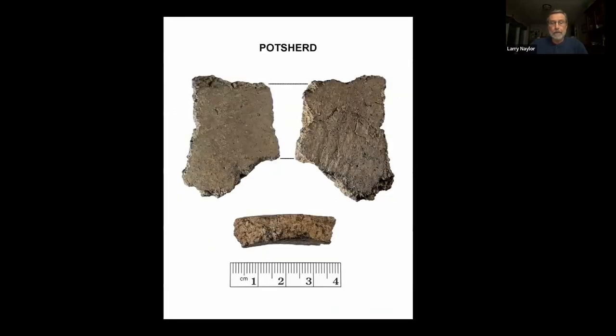This is a potsherd that came from Mills Mansion. This is the outside, the inside. And this is trying to demonstrate the curvature and the thickness of the pottery.